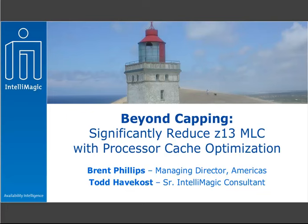Brent has been working with IBM mainframes for over 30 years, starting in operations while in university and later as a system programmer. He's been working for IntelliMagic for over 11 years and is now responsible for the IntelliMagic business in the Americas. Todd is a senior z/OS performance and availability consultant at IntelliMagic. Todd's passion and primary area of interest over the course of his 38-year IT career has been z/OS systems performance. Prior to joining IntelliMagic, Todd spent 26 years at USAA in a variety of technical and management roles. Having been impressed with IntelliMagic solutions as a customer, he now leads IntelliMagic's efforts to reduce MLC software costs for customers.